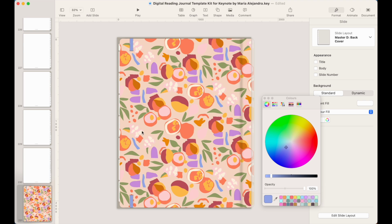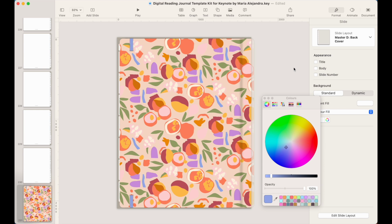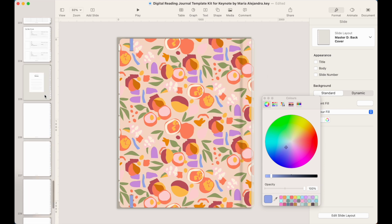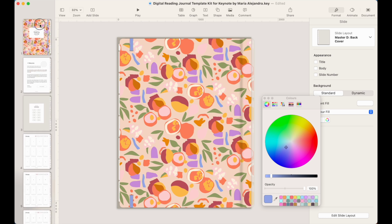Now there are actually ways to change this automatically. So once you change it once on like the front cover, it'll change it for the back. And that's using the shape styles that Maria Alejandra has created here. If you want a more in-depth tutorial on how to do that, so it's a quicker process, then I would highly recommend following her process on that. But I just wanted to share with you how you can customize this quite quickly. Okay, so what else have we got here?